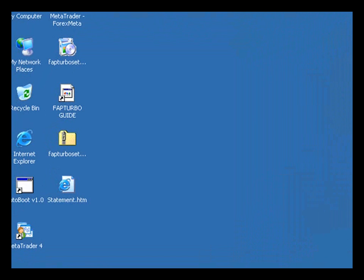So what you'll do is go over to Internet Explorer. You'll probably have to set that up first. And then you'll get on the Internet and go to your broker and download their demo account or their live account if you're using that. But download the MetaTrader platform from the broker and install it on this computer.